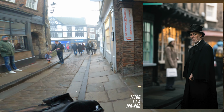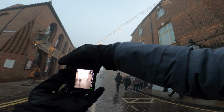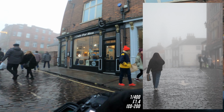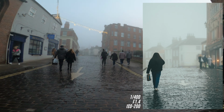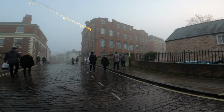Nice. Nice. Right, this shot right here. Yes, the focus on the person right there with the misty background. I like it. That actually looks so cool. I love that. The reflection and everything. Oh, wow. Yes, yes, yes. The cold is really going to my brain, guys.